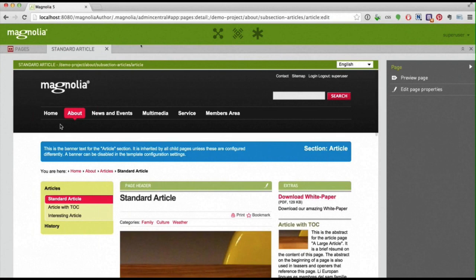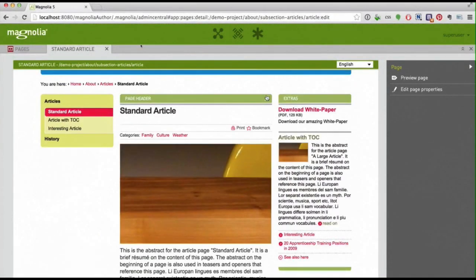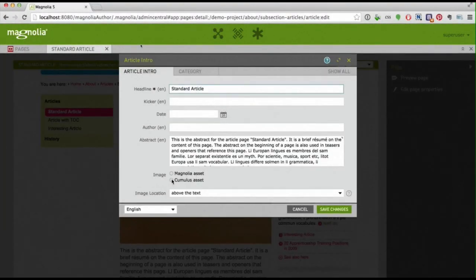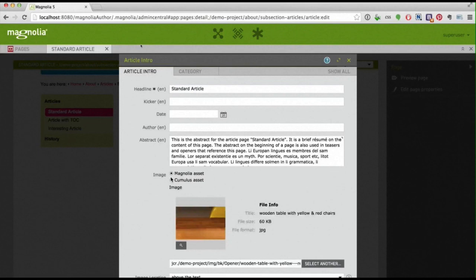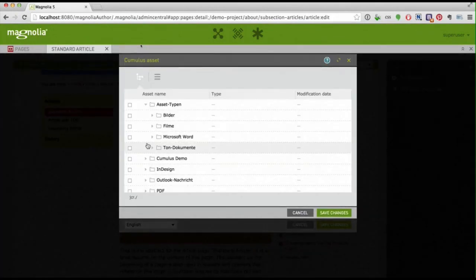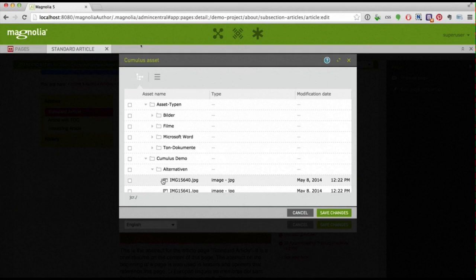Let's edit the page header for this article. You can see that right now we've got an image that we've pulled out of Magnolia's digital asset management system. We can see what that is by selecting the Magnolia asset here, but let's replace it with a Cumulus asset. Let's go back to the folder that we were looking in just a moment ago.